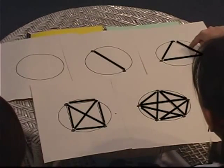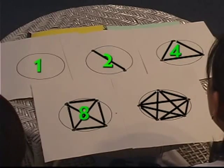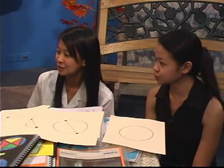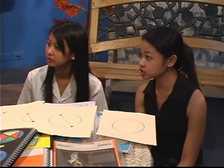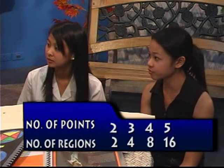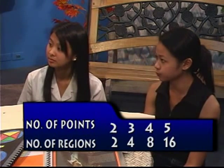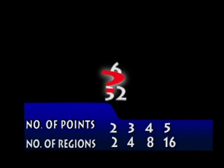Do you think the pattern will continue? 1, 2, 4, 8, 16. Yes, we'll get 32. Are you positive? It seems that the number of regions produced from the points on the circumference of the circle can be thought of as results of the power of 2. Thus, you conclude that... Why don't you do the next circle and distribute 6 points around it and tell me if you indeed get 32?